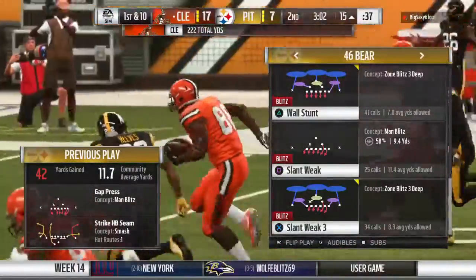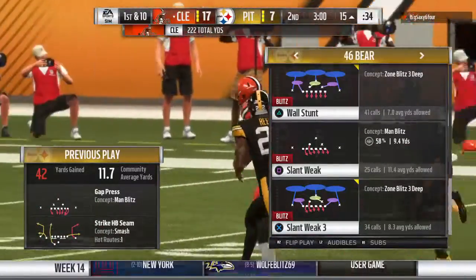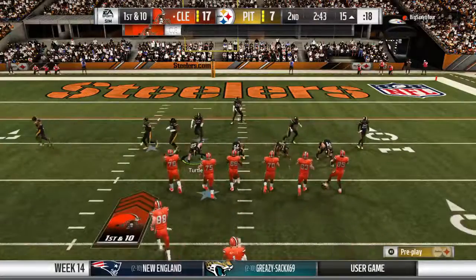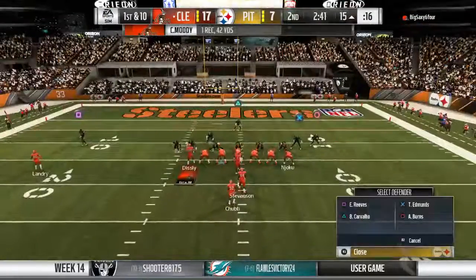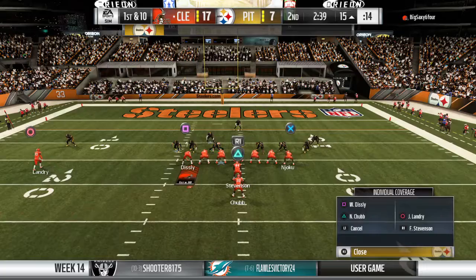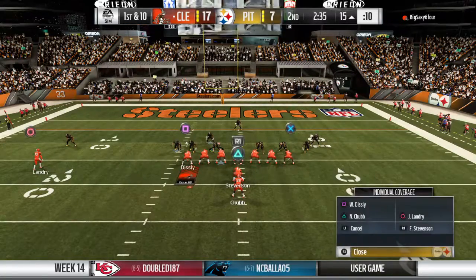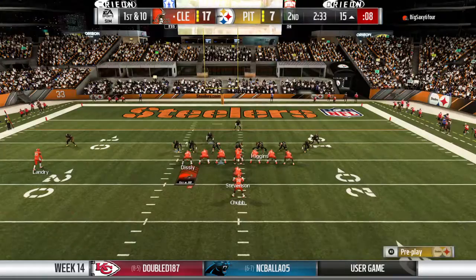42 yards. That could not have been timed out any better, and that's exactly what receivers want. The ball in their hands as quick as possible allows them to catch it at full speed and take off and go. And how about the end result there? Big-time run after catch yardage. That yardage after the catch is so valuable for any offense.